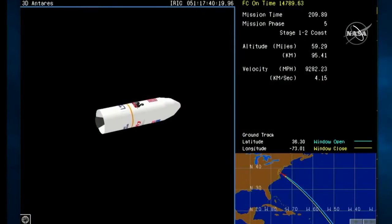Start of slow throttle down. Throttling down at 3 minutes into the flight. Main engine cutoff coming soon. Throttle down to 55%. Main engine cutoff. We have MECO, and Terry's entering into a coast stage. Fairing separation will occur about 30 seconds later.